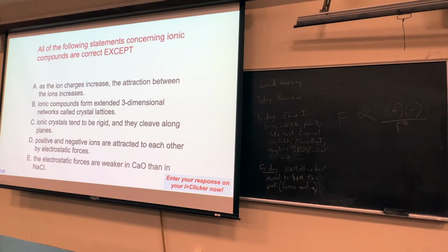All right. In future discussions, the strength between the positive and the negative parts will be pretty important to us. In the problem sets and lecture, I've been talking about what's called Coulomb's law. Coulomb's law is something in physics you can use to actually calculate the forces between ions. In this class and through Chem 223, we're just going to think about what the force depends on. This alpha means proportional to, so the force depends on is how you can think about it.